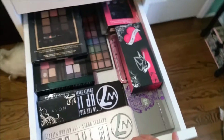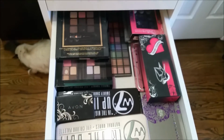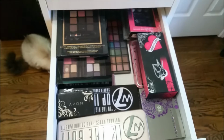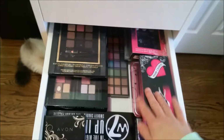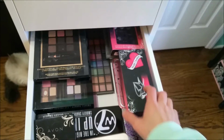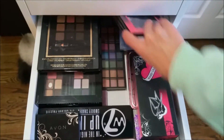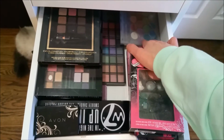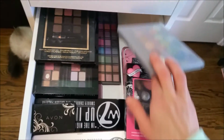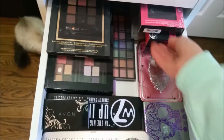The next drawer here is a hot mess, but I tried to organize it the best way I could. These are some of my older palettes, and there's some new ones in there as well. But these right here are some of the palettes that I had when I first started getting into makeup. I just don't have the heart to throw them away. I don't ever wear them, just like this Hard Candy stuff back here. This was my very first eyeshadow palette, and I don't ever wear any of this, but I don't want to throw it away, so it's kind of sentimental to me, you know.